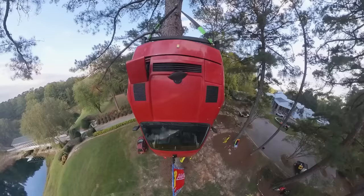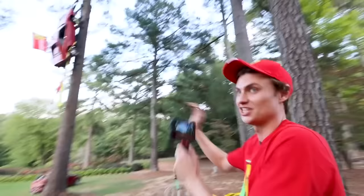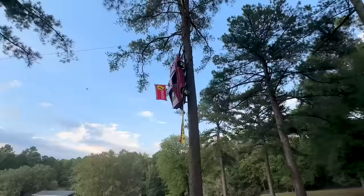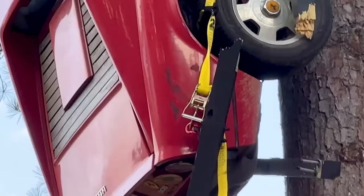Oh my gosh. That is so sketchy. Oh my gosh, it's only hanging on by a couple wheels at best. I mean, the Ferrari is in a tree. I said I would do it, but I was hoping to do it in a way that wouldn't total the car. You can see the strap on this back tire is off because the wood is completely broke. It rubbed into the quarter panel, messing up the body a bit.